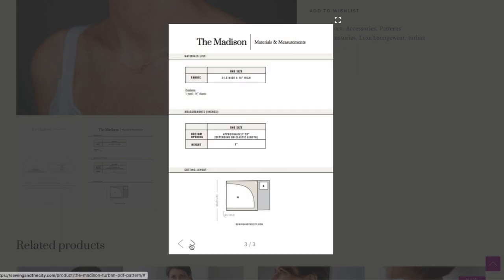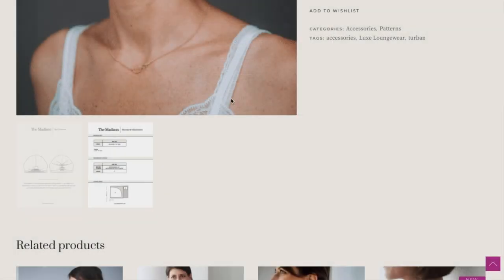And then here's an interesting photo of the cutting layout. So she kind of gives it all away. It's basically a hood with a tab and then some kind of intricate nipping and tucking. One size, 8 inches tall, and 20 inches, depending on elastic length, is how wide the bottom is.